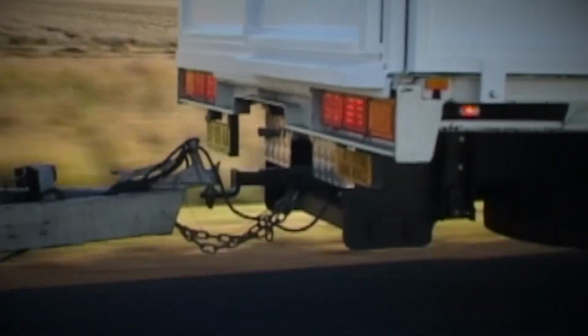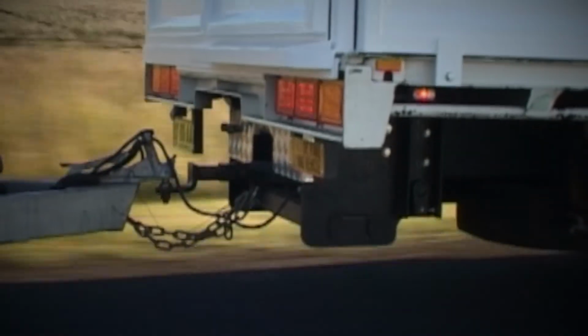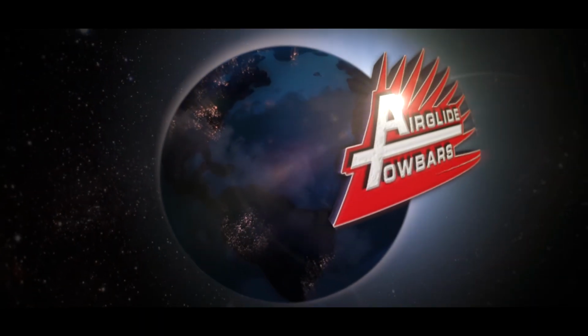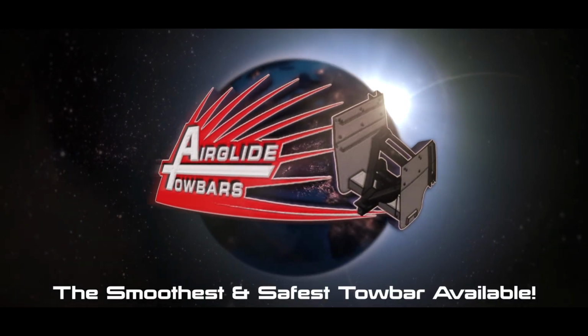If you've already had to claim for damage to your caravan or trailer through your insurer, why not see if the money-saving Airglide Tow Bar upgrade can be covered under your insurance? Airglide Tow Bars, the smoothest and safest tow bar available.